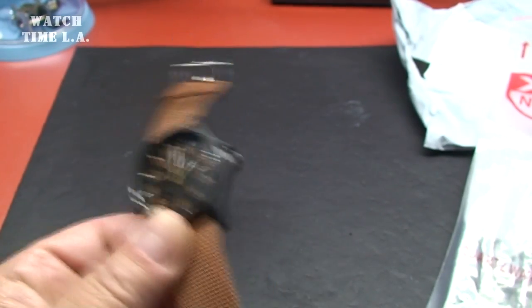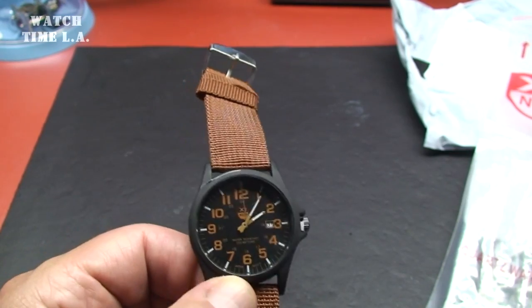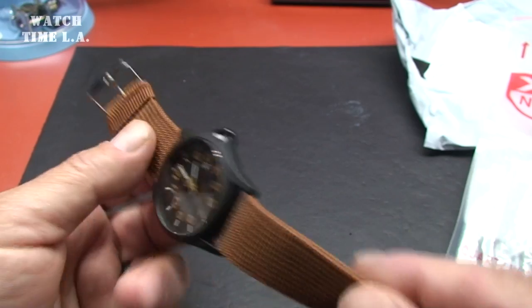However, there's a reason for the minute hand flopping around. I've seen that many times, and it's actually by design. I'll explain that in a minute. But let's take a look at the watch.